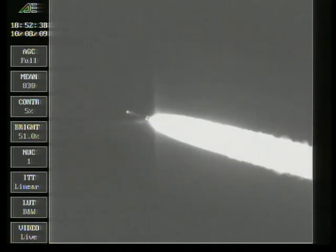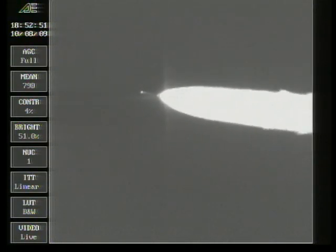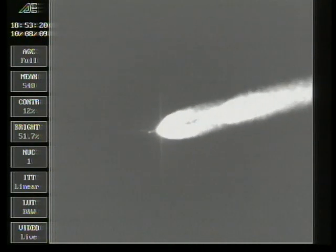See separation of the groundlets. Delta vehicle weighs less than one half of what it did at launch 1 minute 52 seconds ago. And we have separation of our three airlet motors. That's 20 seconds into the flight.